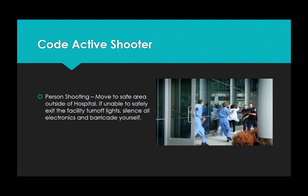Code active shooter. When there is an active shooter, move to a safe area outside of the hospital. If unable to safely exit the facility, turn off the lights, silence all electronics, and barricade yourself as best as possible.